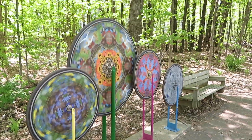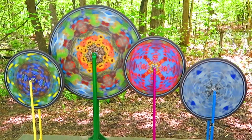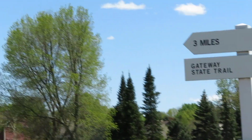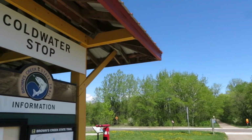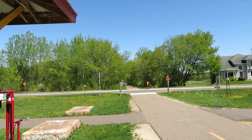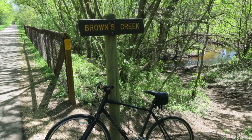Along the way, you'll find some interesting trail art. They must have been Grateful Dead fans. And here is the creek that gives the trail its namesake.